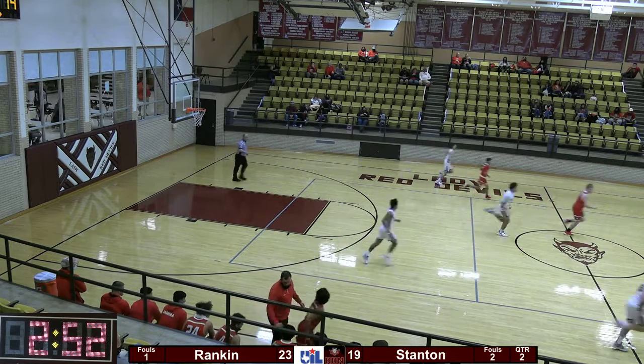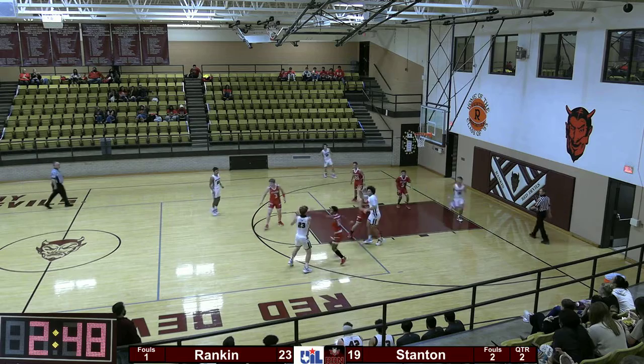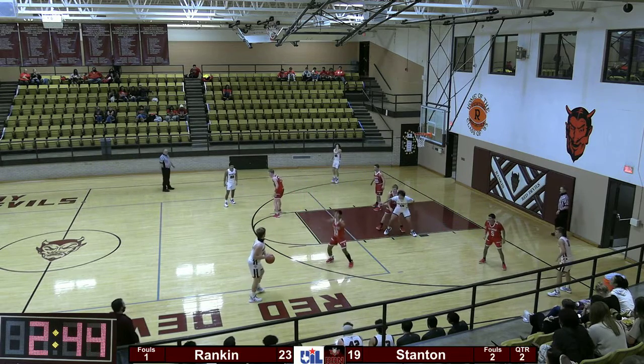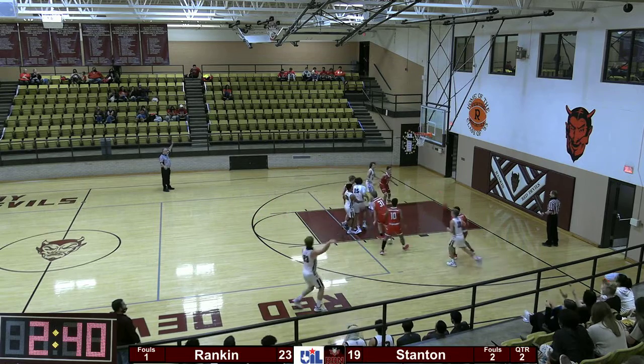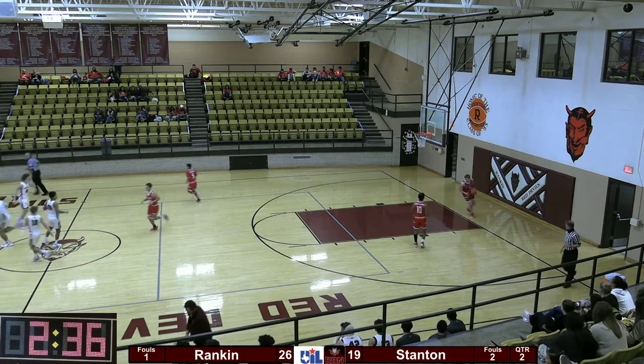And number 23, Braxton Kirkland, is going to quickly bring the ball down court. He's going to pass down low to Hayden. Hayden back to Kirkland. Kirkland with the ball, pulls up for a three. Three-point play, Kirkland. 28-19, Red Devils.